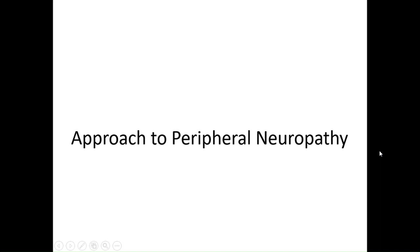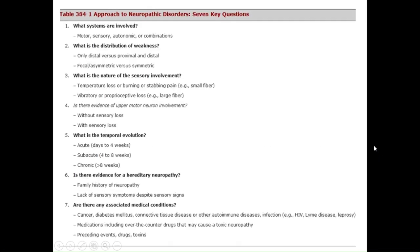How to approach peripheral neuropathy? We have to approach peripheral neuropathy, and these 7 key questions should be asked or examined. What systems are involved, whether it is motor, sensory, autonomic or combination. What is the distribution of the weakness, only distal or proximal and distal, focal or asymmetrical versus symmetrical. What is the nature of sensory involvement, temperature loss or burning or stabbing sensation, stabbing pain as in small fiber neuropathies, vibratory or proprioceptive loss, causing sensory ataxia as in large fiber neuropathies.